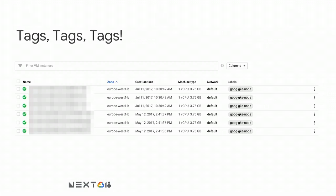The answer is tags. So tags are key value pairs that provide context and information about all the different pieces in your infrastructure. So if we look at the Google console right here, we have a few machines running, and we'll notice a few sets of important information that we consider tags. So we see a zone, we see a machine type, we see a network, and we see those labels that are applied to each machine. All of these are context-rich tags that give us information about the infrastructure itself.